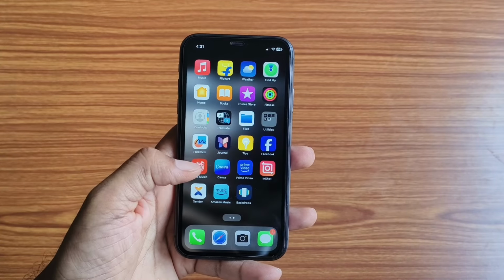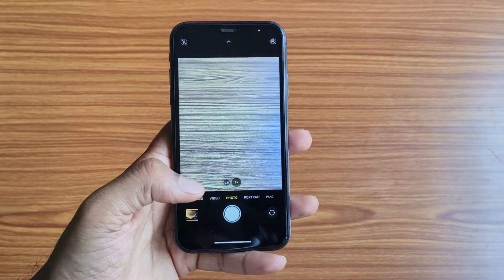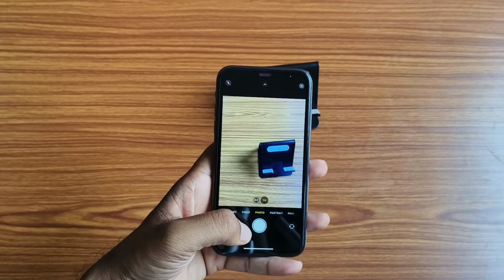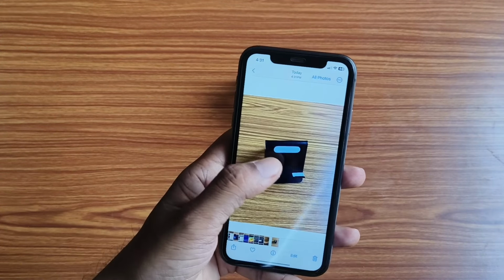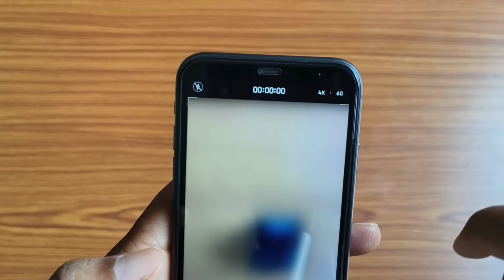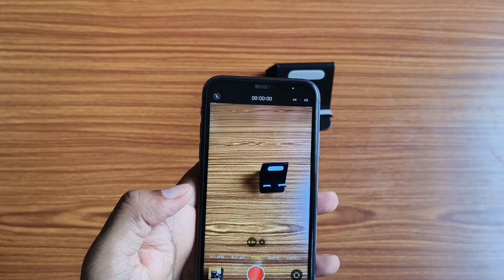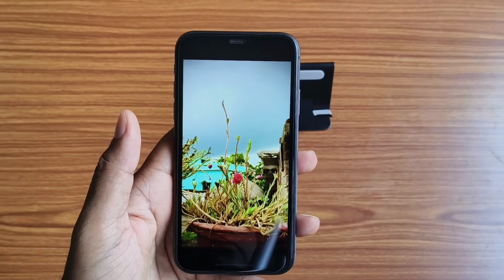Now you might ask me why I have bought this device. Only because of the videography of iPhones. Actually iPhone suits the best video quality, and also the image quality of this phone is very good. Let me show you. In this way you can take photos, and all the cameras are capable of shooting 4K 60fps videos, and actually the quality of the camera is excellent.